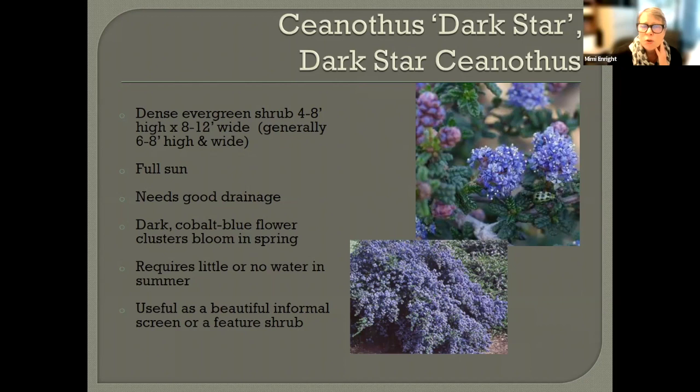So there's so many wonderful ceanothus available for us to consider, from ground covers to small to medium to very large shrubs. Ceanothus is known as California lilac, is its common name. These are evergreen shrubs or ground covers. And in this case, I've picked Ceanothus 'Dark Star'. Wonderful dense shrub with smaller, kind of crinkly dark green leaves. Generally stays only about 4 to 8 feet high, but spreads really wide. But you can keep it managed to 6 to 8 feet high by 6 to 8 feet wide.